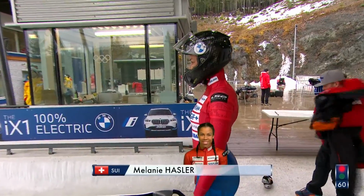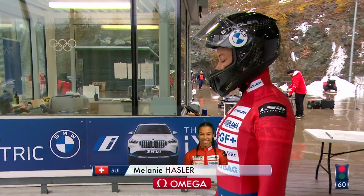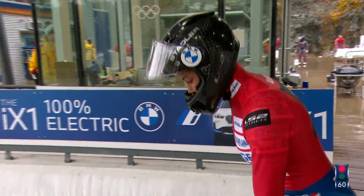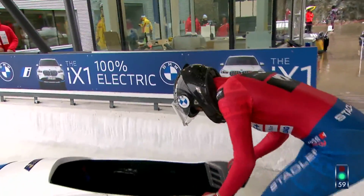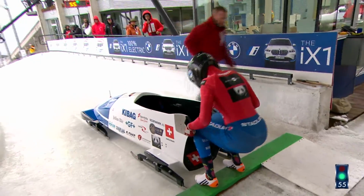Well, next up is Switzerland's Melanie Hassler, 24 years old. 11 MonoBob races. She had a win in Koenigssee last season. And she's raced in the monos and in the two-seat sled that she'll be racing tomorrow, in the NAC here a couple of weeks ago.